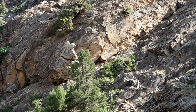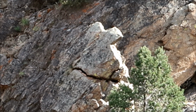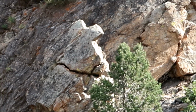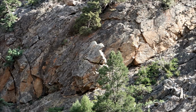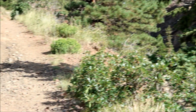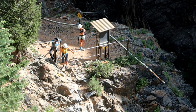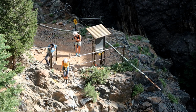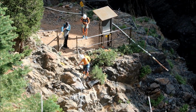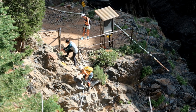If you're a Texan, what do you think about that? Native rock in the shape of the great state of Texas. Yeah, buddy, only in Colorado. Here you can get some climbing lessons, some climbing experience. Like I said, Ouray is a big climbing area, but not for me.